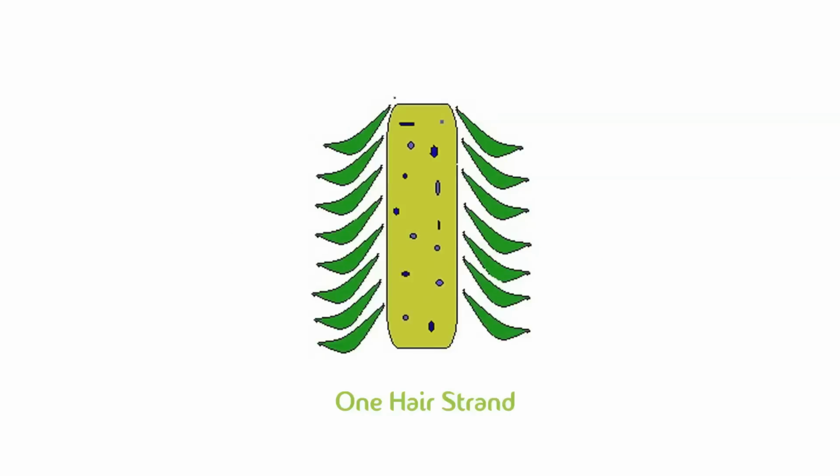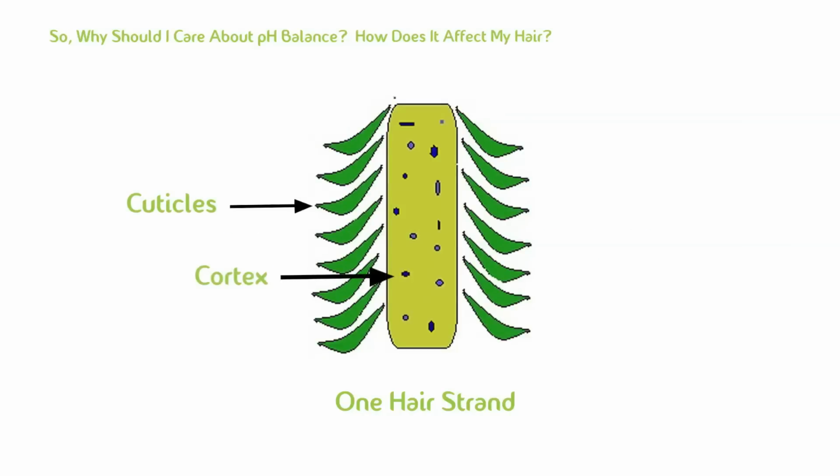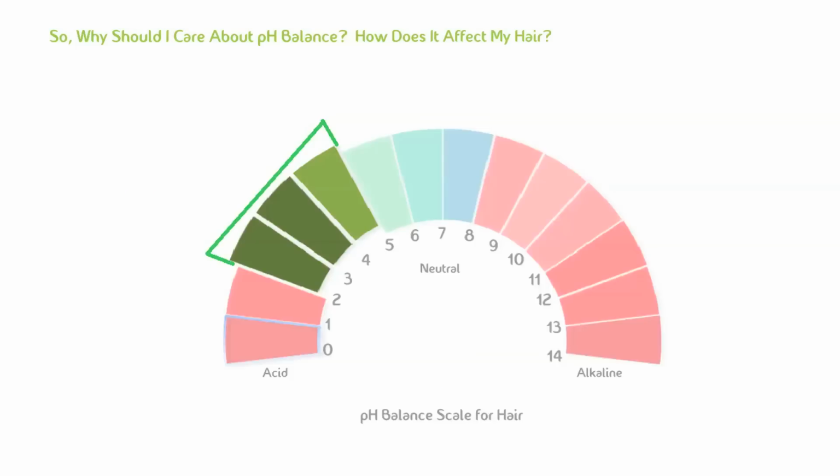For those of you that have watched other Green Beauty videos, I'm sure you're familiar with this picture I drew, which represents a hair strand. The green leaf-like parts on the sides represent your cuticles, and the area inside represents your hair's cortex. Your cuticles are there to protect your cortex. In hair care, pH balance is very important. The pH of hair, or sebum, is around 5. This means that hair is slightly acidic.